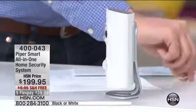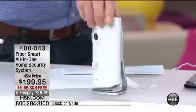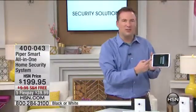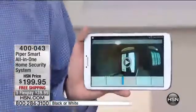And all you do, Bill, you connect this to your router. You do need Wi-Fi in your house. Then you plug this into the wall. That's it. You go ahead and start downloading the app, and then you download the app to your iPhone, to your Android device, all your Apple devices, your tablets, and then you have all that content.